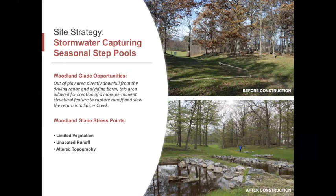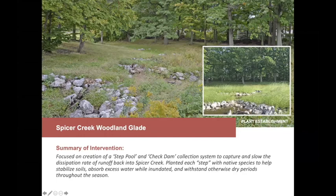So what we did is we built these step pool features, which show you there how much water there is in the early spring. And this image here I wanted to use to illustrate that, with this feature, we knew it would be more of a seasonal pool. We've been asked in the past, what do you do about mosquitoes, and how do you prevent those negative associations that people have with standing water?